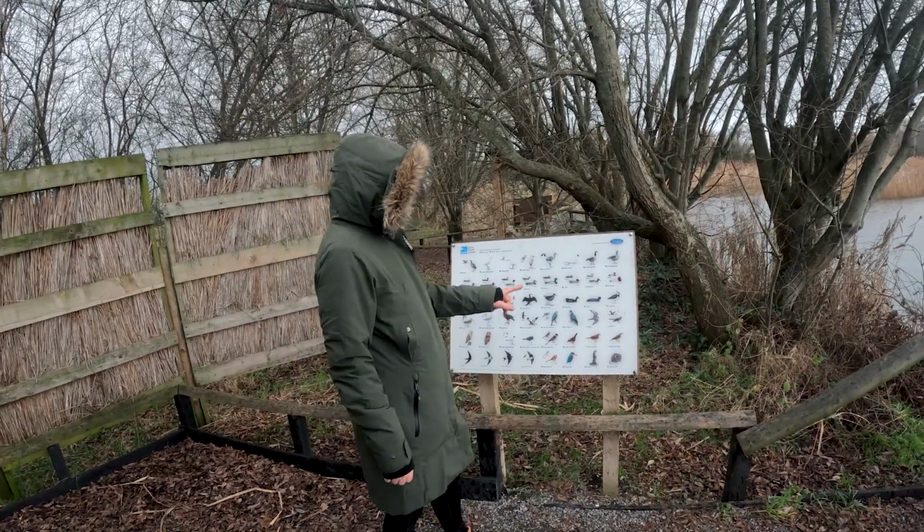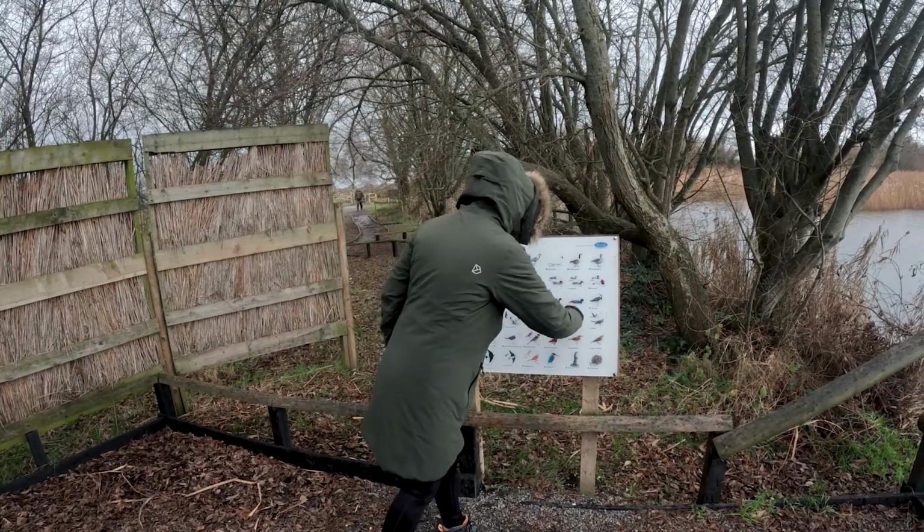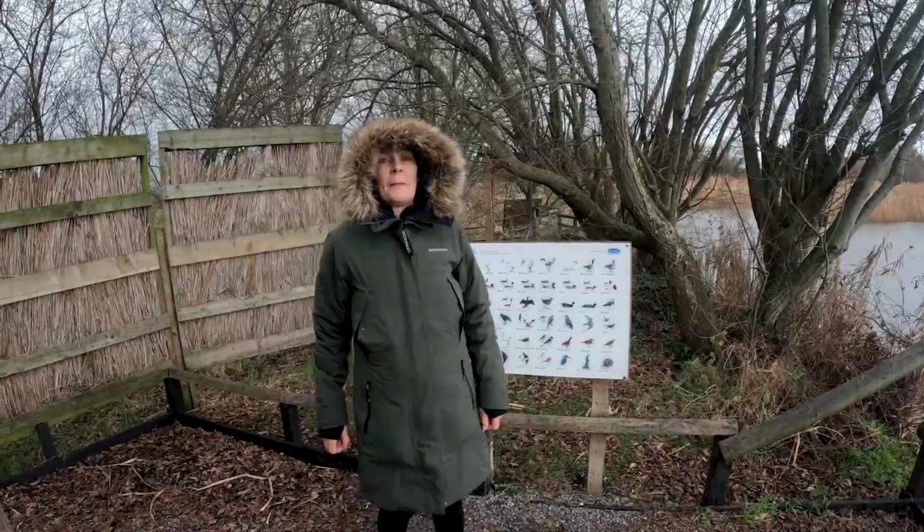Haven't seen a moorhen or a coot just yet. There's coots there. I've just seen a coot. Oh, there we go. Tick. Tick the coot. There we are.